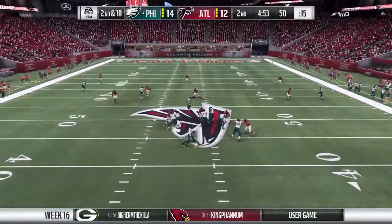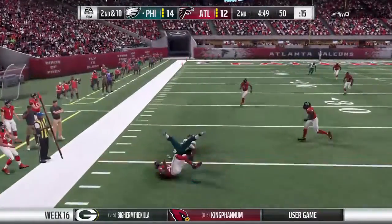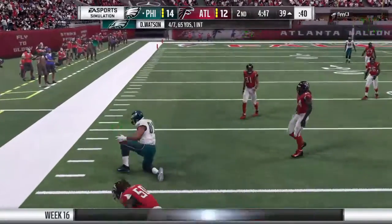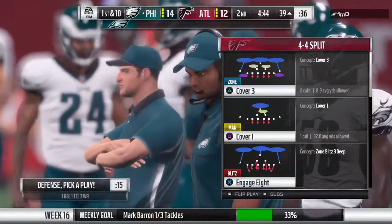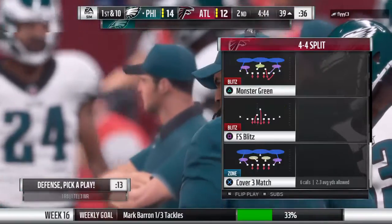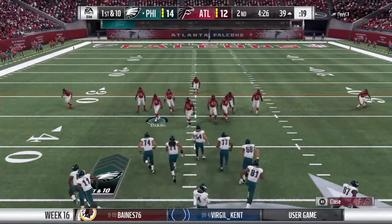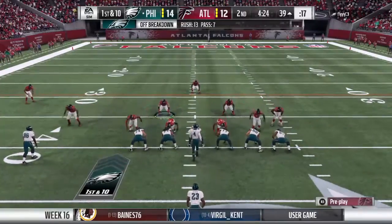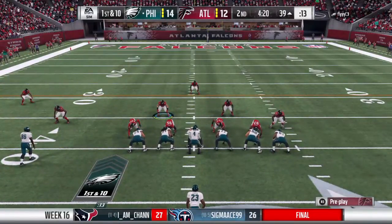From the 50, it's Watson. And this time he's got the hook up. It's complete, and he's brought down. Give him 11 yards that time and a new set of downs. When you execute a drag or a crossing route really well and give them a chance to let it develop a little bit, you can gain some significant yardage hitting your tight end on that one.